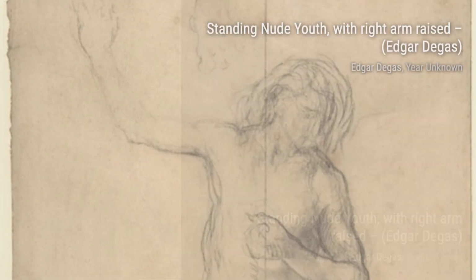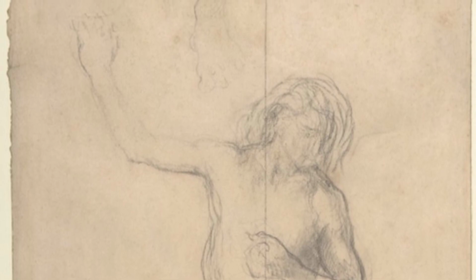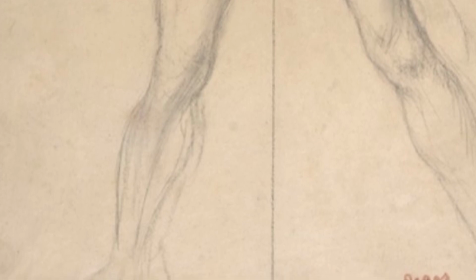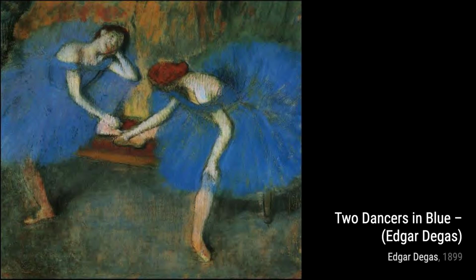Moving on to The Mant Family, Degas takes us into the world of family and relationships. This portrait captures the essence of familial love and connection, with each family member's unique personality shining through. Now, let's step into The Millinery Shop. This painting showcases Degas' fascination with fashion and the intricate details of women's accessories. The vibrant colors and exquisite attention to detail make this piece a true masterpiece.